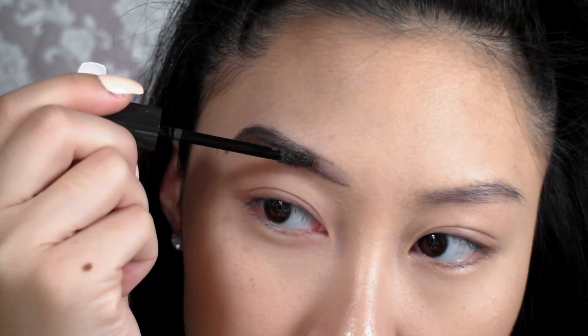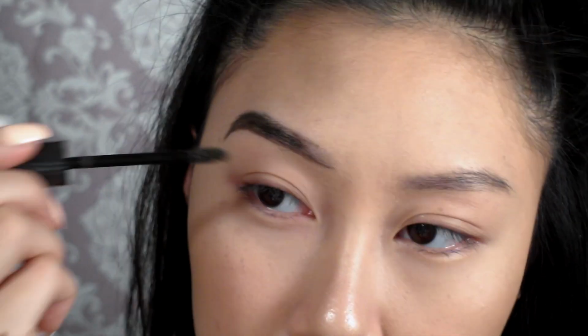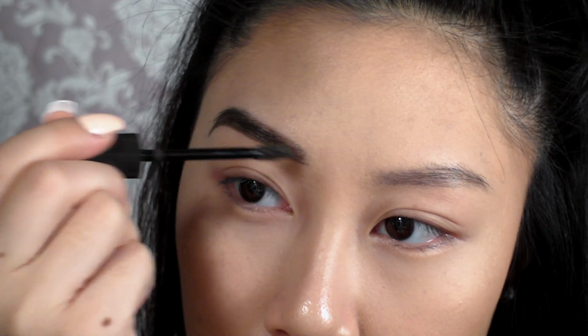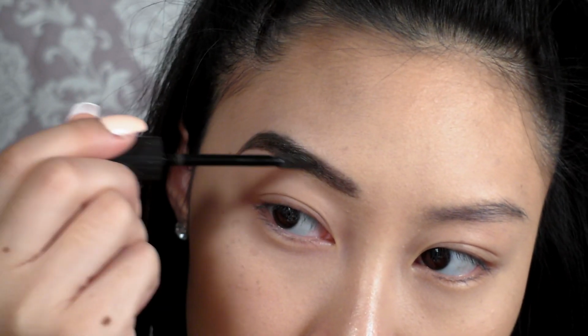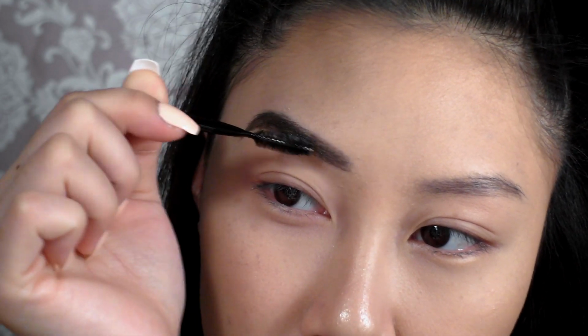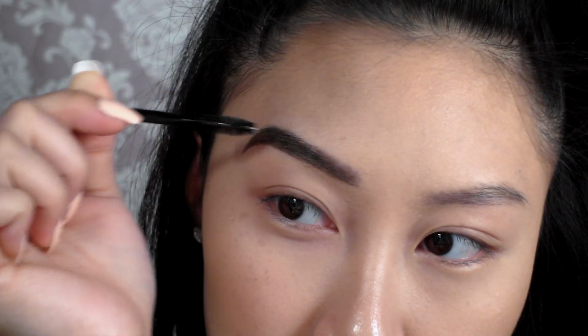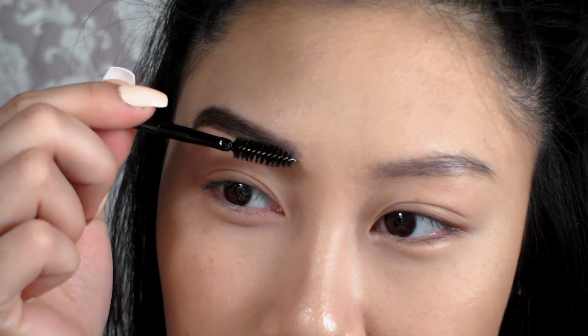Going in lightly, putting it in right between where I created the shape. So in the front, we'll go very lightly in. So I think that's enough product that it needs. Next step, I'll go in with the spoolie that I got and just spread the product out very lightly in the front so the eyebrows don't look too harsh, and it actually looks really nice. What? I really love how it looks in the front because it doesn't look too harsh.